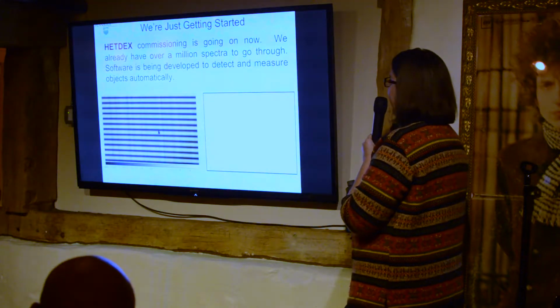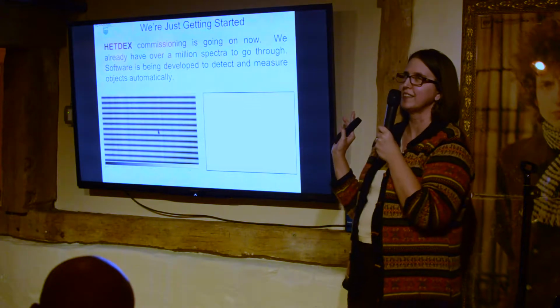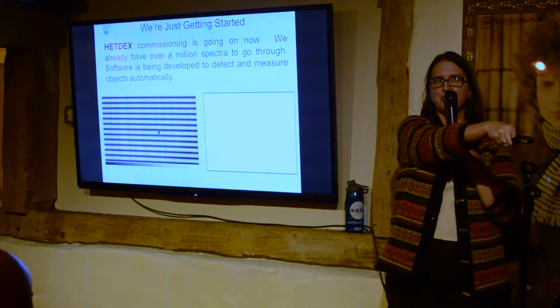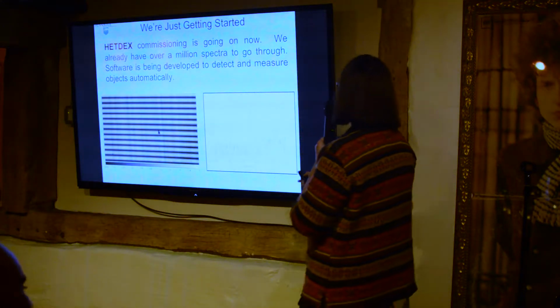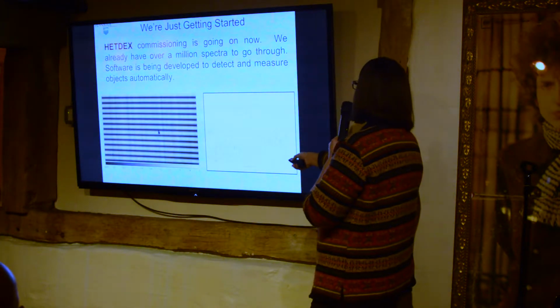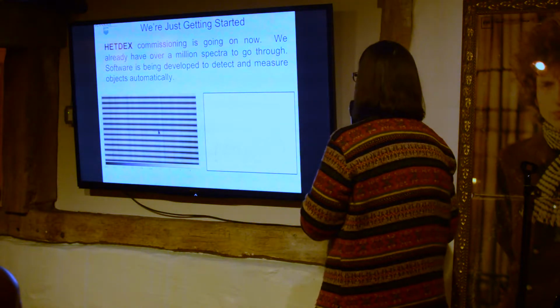And as I said, we're doing commissioning now. We are finding Lyman alpha emitters. My colleague over here, Professor Jiang, found the first Lyman alpha emitter in the commissioning data. So, strong emission lines. Not much else. With a Lyman alpha emission line galaxy, all you're going to see is one single emission line.